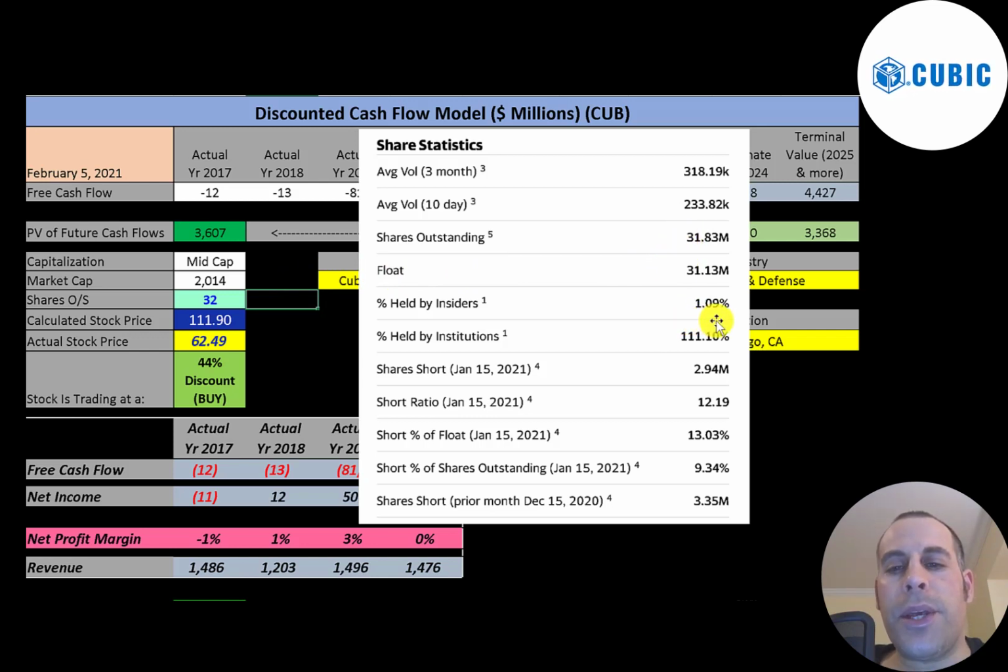It looks like most of the shares are held by institutions. This number should not be over 100%. It must be a timing issue with Yahoo's calculation. And they have a pretty high short percentage. Over 13% of the shares on float are shorted.